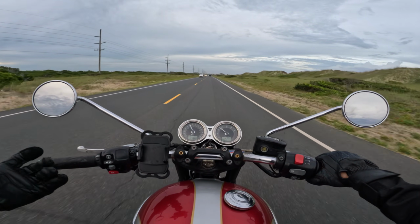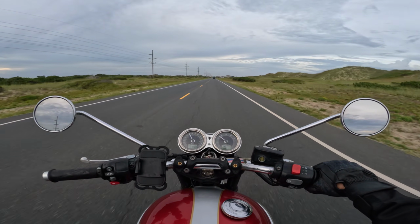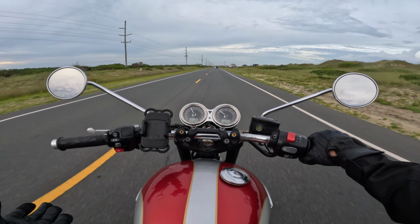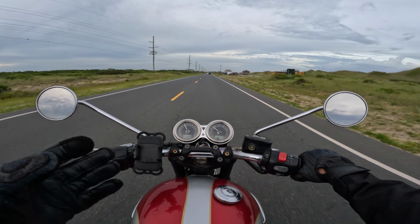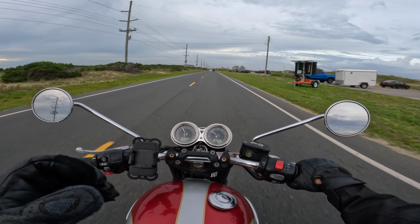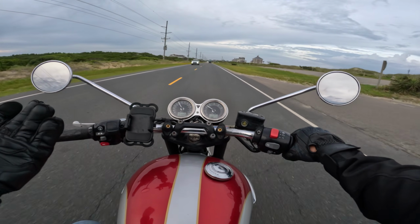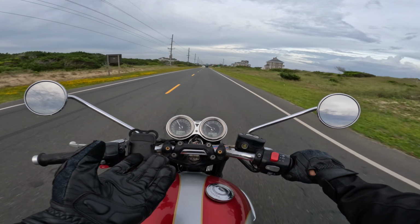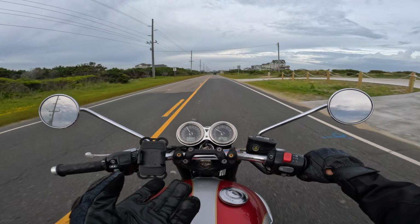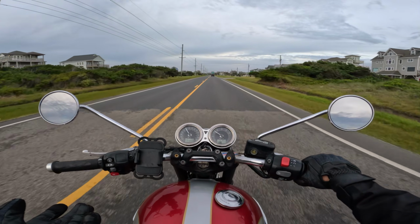If you need it to tour, to go across the country, why not on a Triumph T120 Bonneville? If you need it for the back roads, why not on this motorcycle? It's just the perfect weight, the perfect power point, and great stopping power, beautiful to look at. And you want to talk about reliability? This thing runs so smooth, so wonderfully.